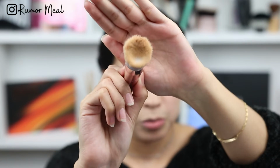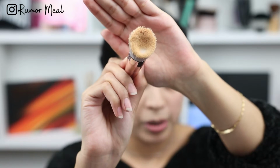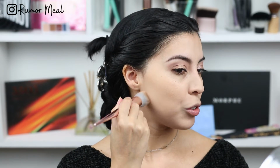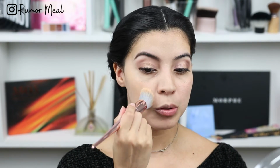It definitely blends really easily. And this color actually matches my skin really, it's like spot on, which is a little weird. I just wanted to show you guys the middle of that brush. It took on a lot of the product. So it is getting harder to blend it out, but it did do the job.